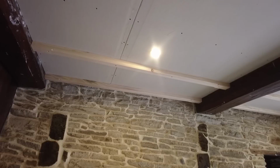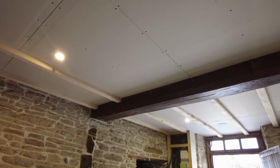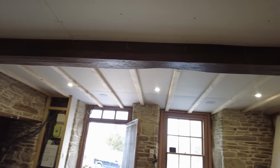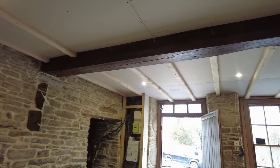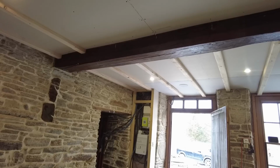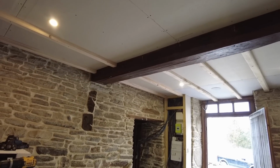Anyway, so a quick update on the ceiling, folks. I'm on the second bay here now, and I've just cut a couple more to go in there, and there's the first bay done. Looking good. I've done a little chamfer on them, and little mason's mitres, so they look a bit more authentic. So when you imagine all this is going to be painted white, it'll all blend in.